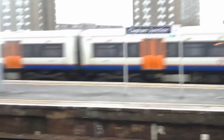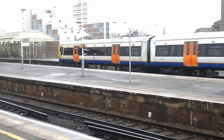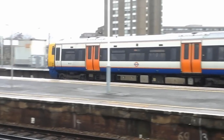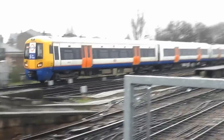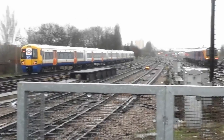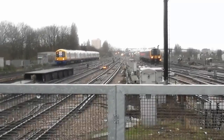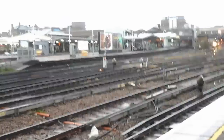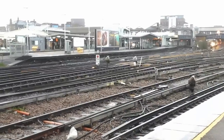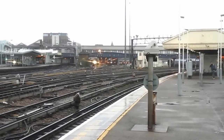As bound for Stratford is another London Overground service. 378227. Down there looks like another 450. I'll let you know as it gets closer. If we about turn, we find another 444 has turned up, as another 455 for Southwest Trains is also turning up. And you can see down there, there's just an army of 444s, 450s and 455s.